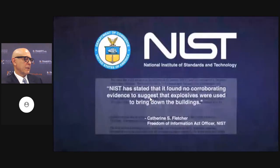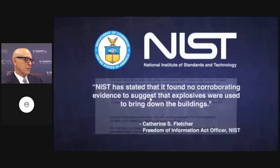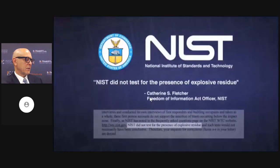NIST concedes that they found no evidence for explosives. So then we asked them, well, did you look? And they said, no, we did not look for explosives or residues of explosives. And in fact, the evidence is overwhelming.